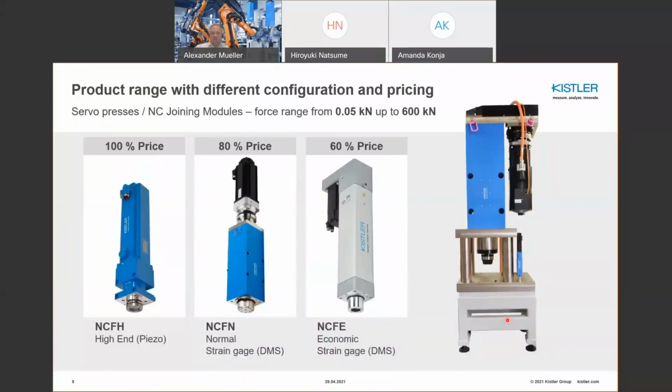That means if we now know the application, the force, cycle time, and all the requirements for your application, we have different kinds of products which offer different kinds of features. Our force range begins at 50 Newton, this is the smallest one, and ends at 600 kilonewton. If you compare these two mechanical systems here, you see that's the smallest one, and that's the really big one here, 600 kilonewton. And now it depends on your application.